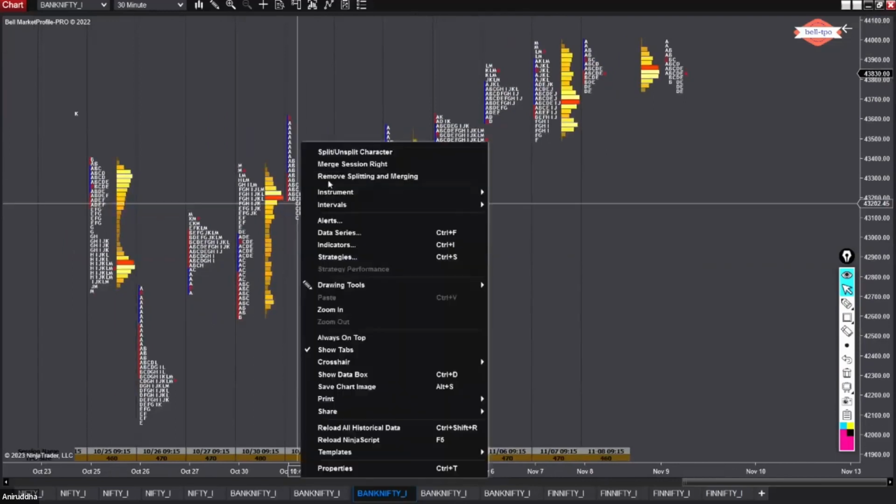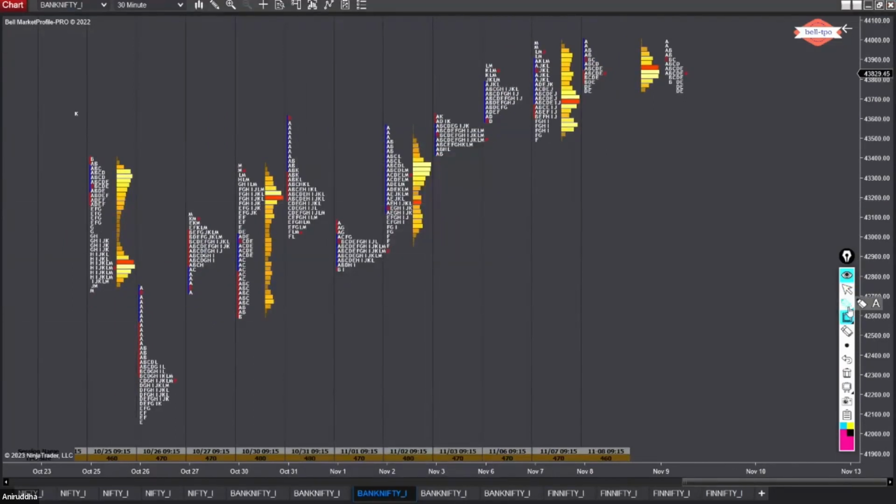That is why I said it is unclear whether there is any value here or not. Similarly here, this is the point of control, I can understand, but on this day you can clearly say this is the area. Not much, but a lower distribution and a higher distribution separated by single prints. Here you have a clear value, nothing here. So there is no clear value area as such on these days.